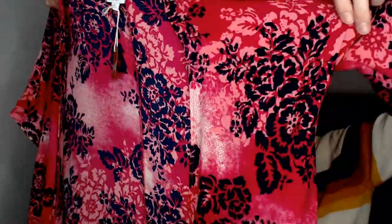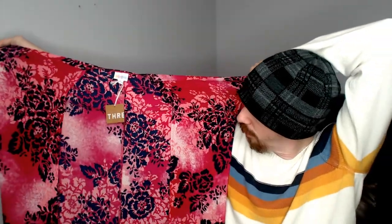Okay, this is, I guess it's a shawl, a pink flower shawl. That's kind of nice. Almost kind of looks like an Aloha shirt, but definitely not just the Aloha pattern, not the Aloha style. Okay. Moving right along.